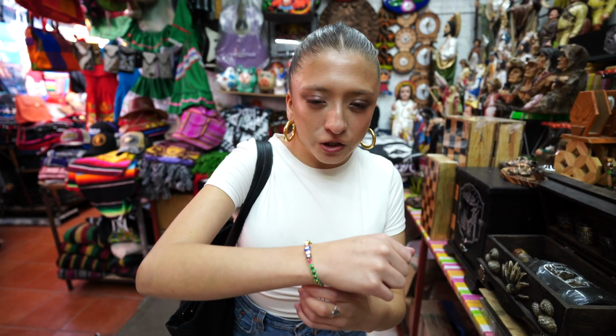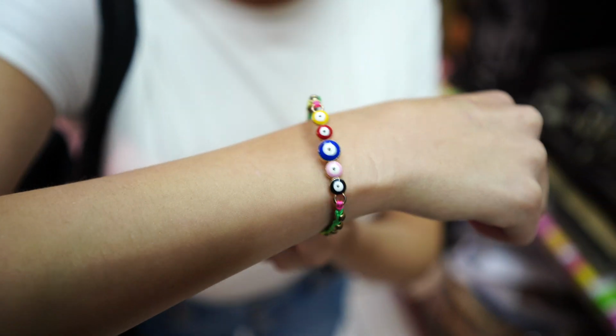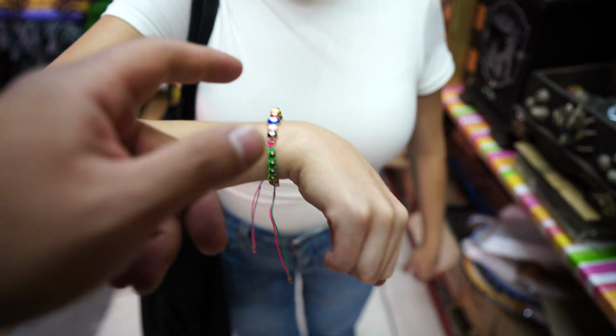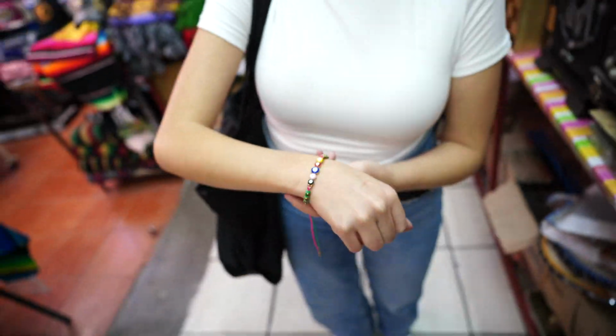Okay, so my first purchase was this bracelet here, and it was 55 pesos, which is about $3. And I think it's really pretty. Love it. I said that this looked like 8 balls, like a pool table. What is it? They're evil eyes. I don't get it, but okay. Well, at least guys are gonna think, she must like pool a lot, billiards. No. I'm such a boy.